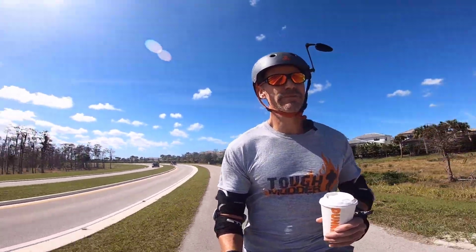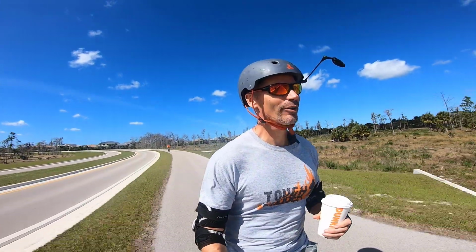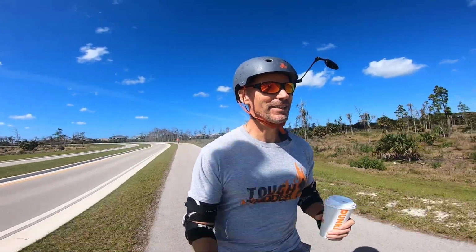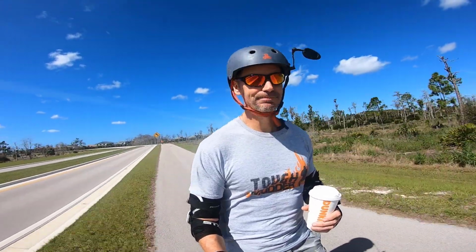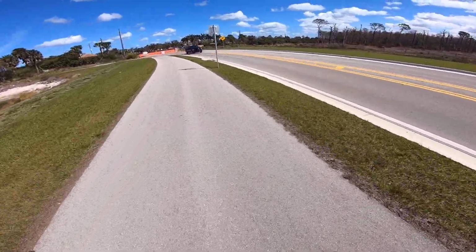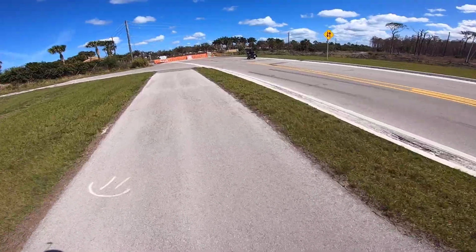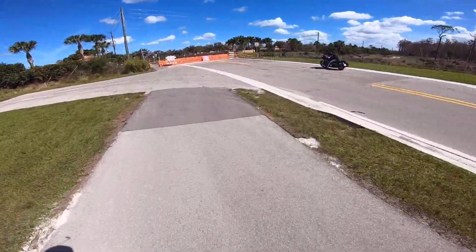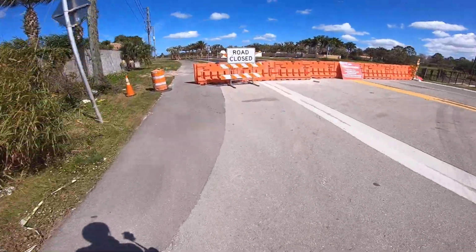Oh my God, it's windy. I just passed that old guy on the bike. He was busting his ass into this wind. He saw me go by and he's kind of like, not very happy. All right, here's the dead end. And I'm gonna swing right past it, because when you're on an EUC, you can do these things.